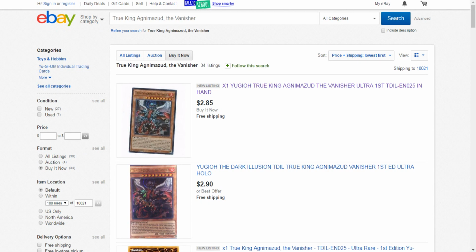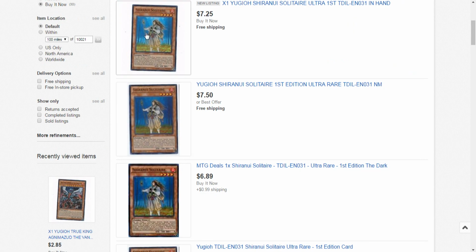Then we have True King of the Vanisher. It's pretty nifty tech in Fire Kings if you don't mind the minus. He's $2.85. He destroys cards in your hand. I feel like we're going to see more of this card, more of his kind of type.